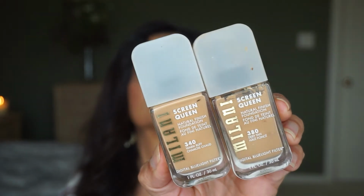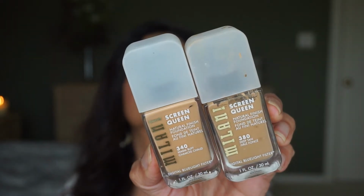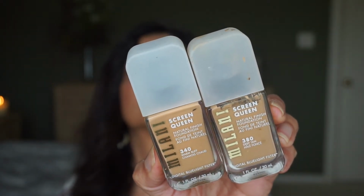One's a high-end and one's a drugstore. And let's start with the drugstore. This is by Milani, the Screen Queen Foundation, the Natural Finish Foundation. And I have it in 2 shades, 340 Warm Buff and 380 Deep Tan. And this one also comes in 45 shades, so it has a really good shade range. It's not what I'm wearing right now, but this is a really nice foundation.